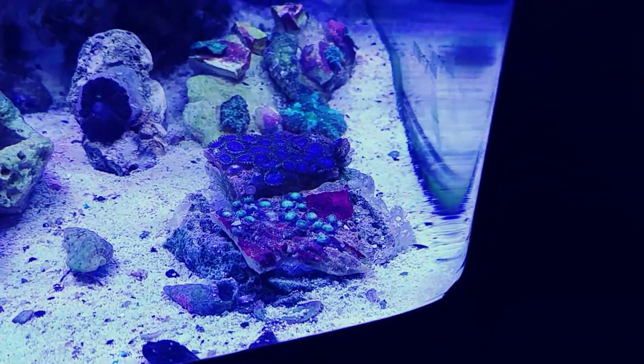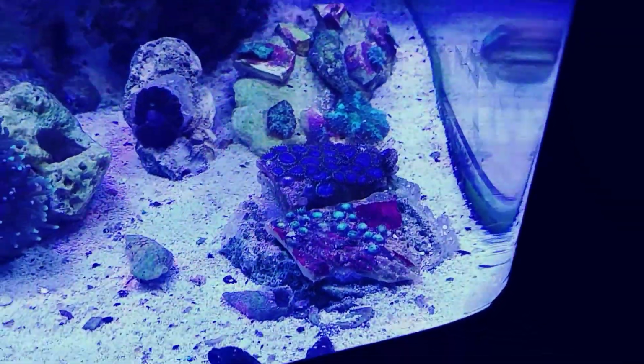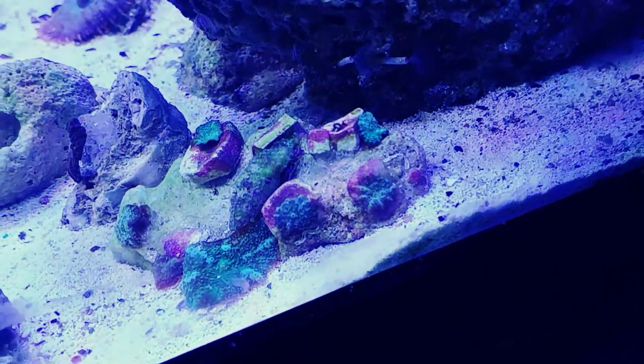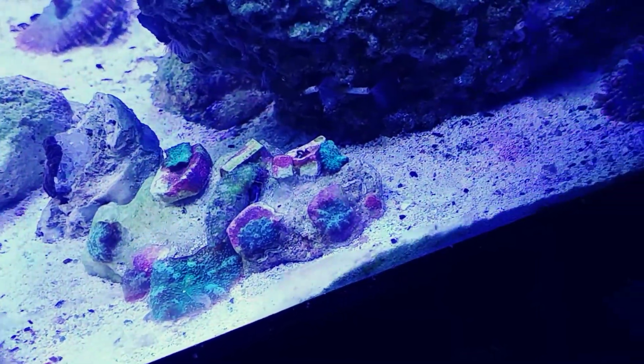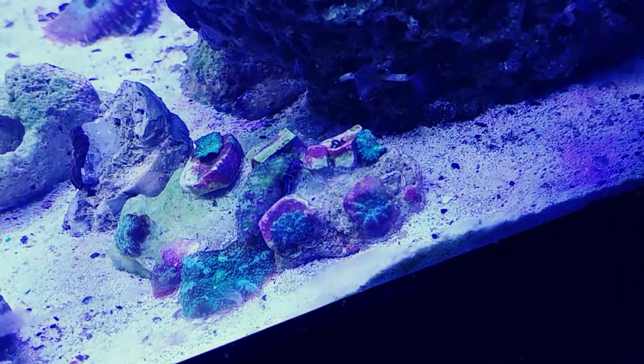Some blue zoanthids, some red ones that were in the back of the tank. They're still trying to open up. A couple frags on that one. This is a mushroom rock that I had a bunch of little baby mushrooms and I just glued 8 of them on there. So you can see the biggest one at the bottom.